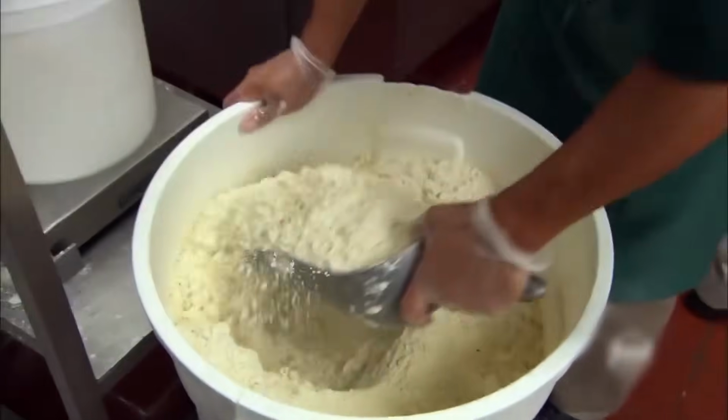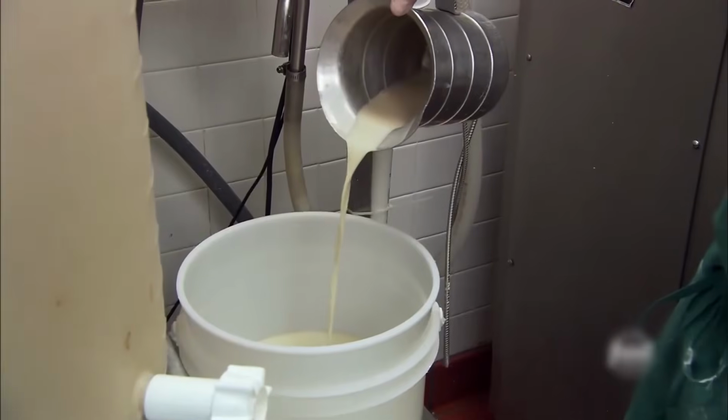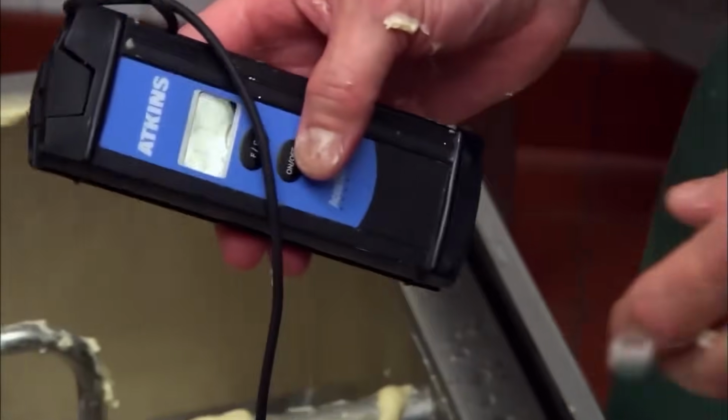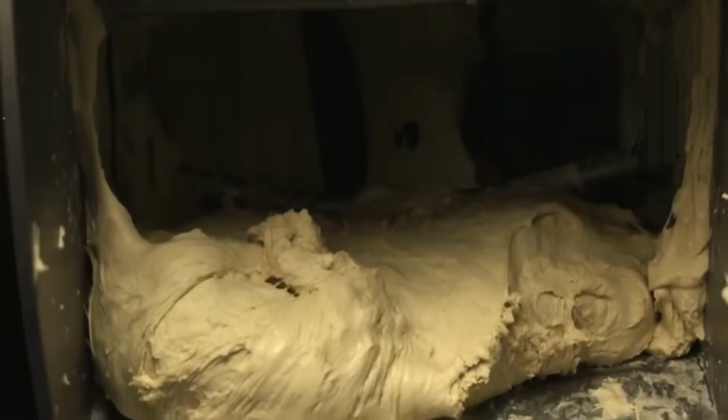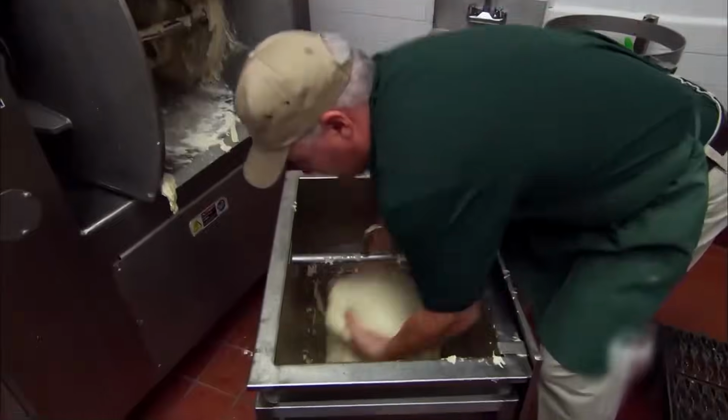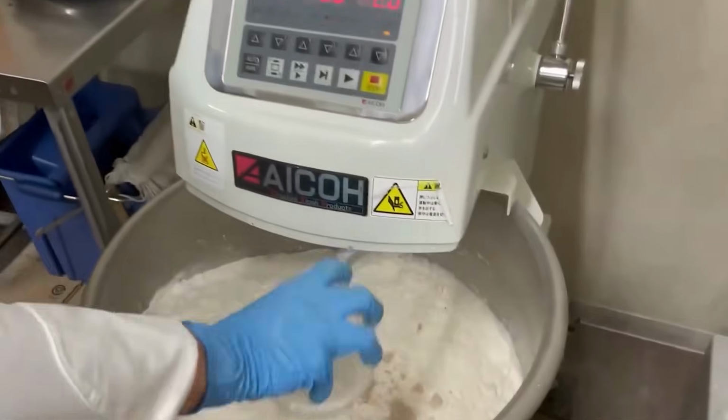In the mixing phase, the ingredients are loaded into a spiral or planetary industrial mixer. The water is typically warmed to around 95 to 105 degrees Celsius before being introduced to activate the yeast. The mixer operates on a timed cycle, first gently combining the dry and wet components, then increasing speed to develop gluten and build dough structure. The dough is mixed until it achieves a smooth, elastic consistency with careful monitoring of temperature and hydration levels.